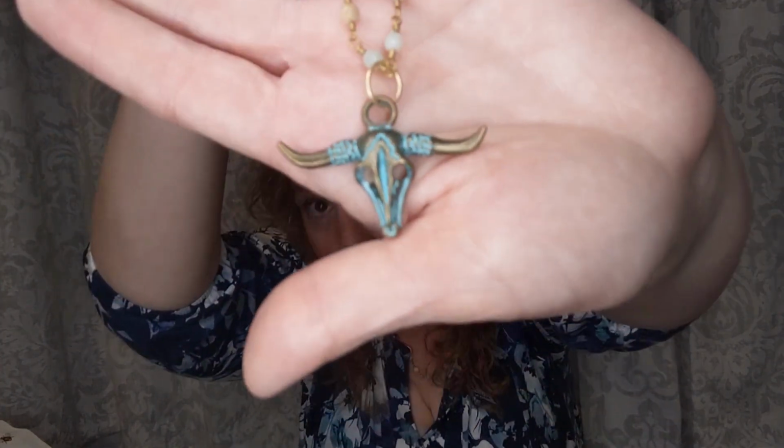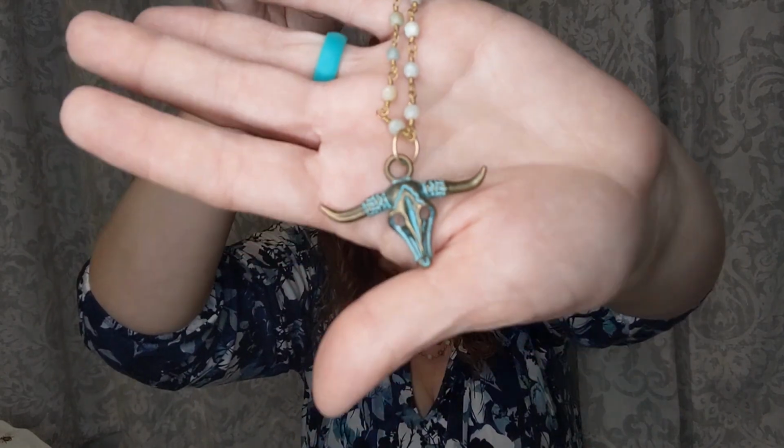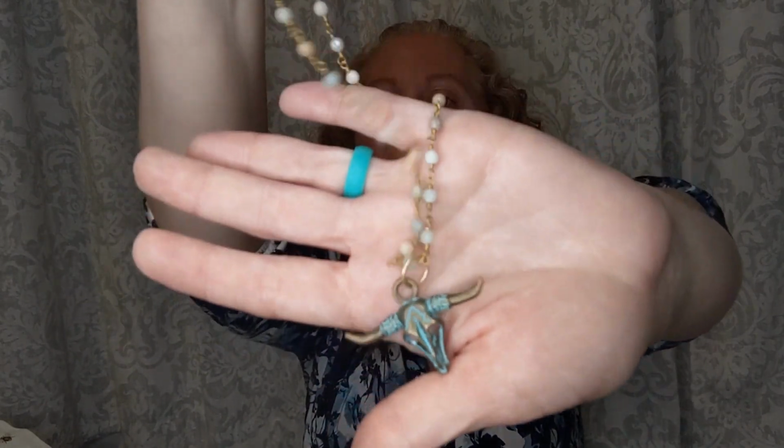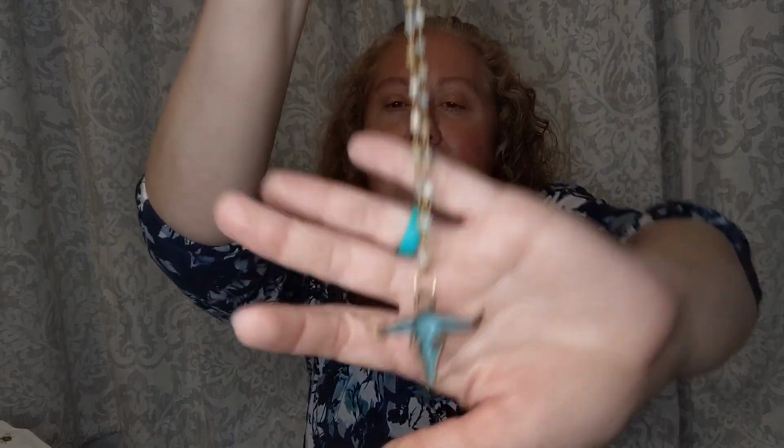And then last but certainly not least is Vibe Company jewelry. I love them. This is one of their necklaces here, but they also have beautiful stones. I have so many other stones, but I don't have them in front of me, but I have a collection. I got another beaded necklace here that has this really cool steer head on it. Look at how cool that is.